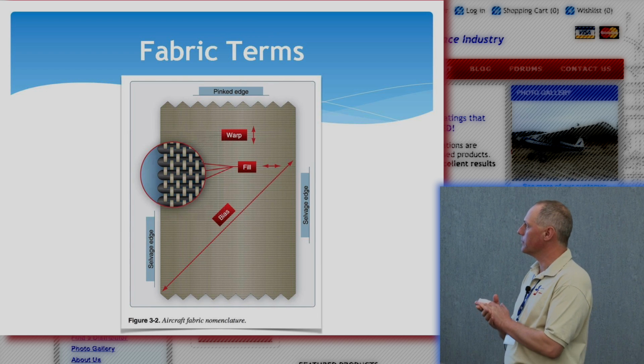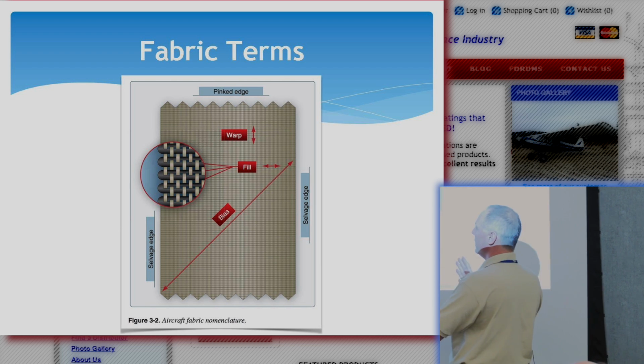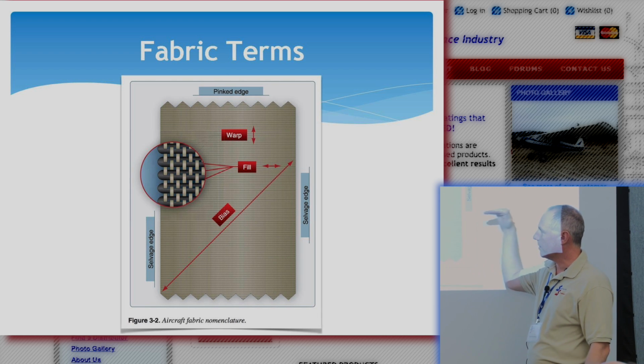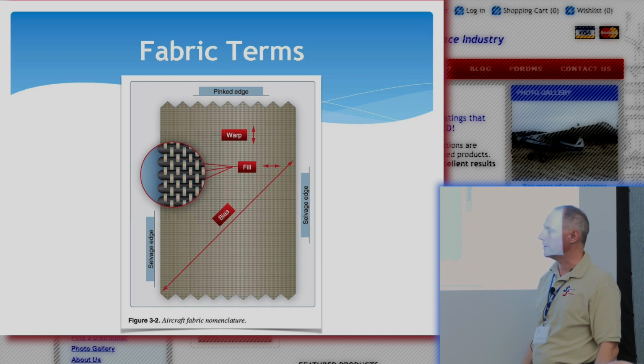We'll go over fabric terms just a little bit. The fabric generally comes on a roll from the mill, right? So the roll is going this way. So the direction of the weave, this direction is called the warp, and the crossways direction is either called the fill or the weave. People use both terms.